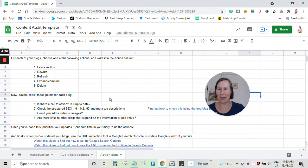In the action plan, there are 5 actions for each blog, and you need to choose one of them. You can't not choose any. One is you've got to leave it as it is. It's okay. It's doing all the right things. It's got the right information. Everything's there.